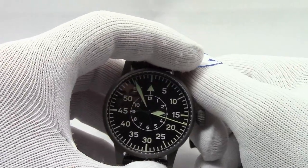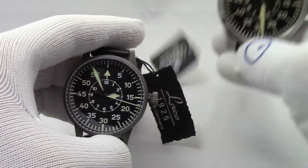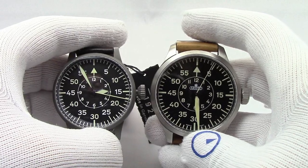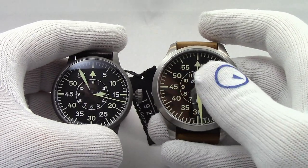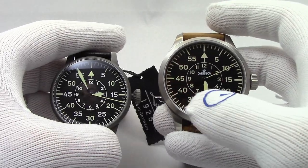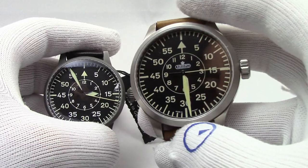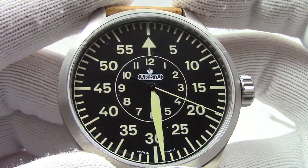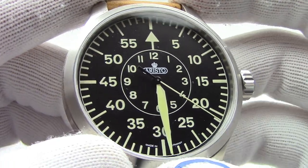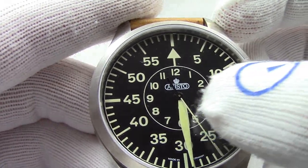Now, I just want to bring up, just for comparison's sake, what a 47 millimeter looks like next to a 42. And look at the difference. This is a 5 millimeter difference. Now, a 55 is going to be 8 millimeters larger in diameter than this. That's tremendous. But you can see how much more legibility the Aristo brings to the table in being a larger watch.